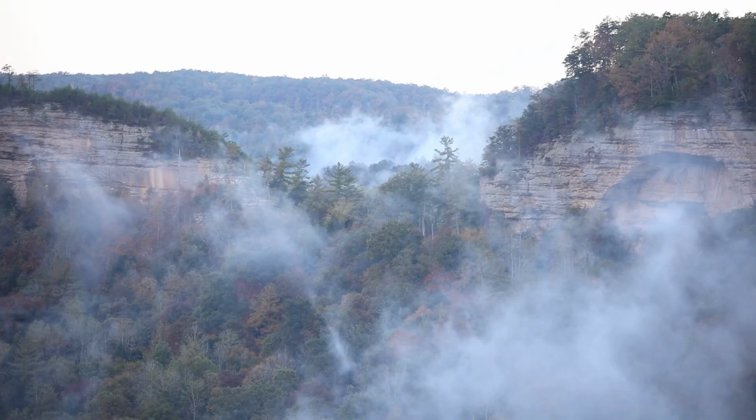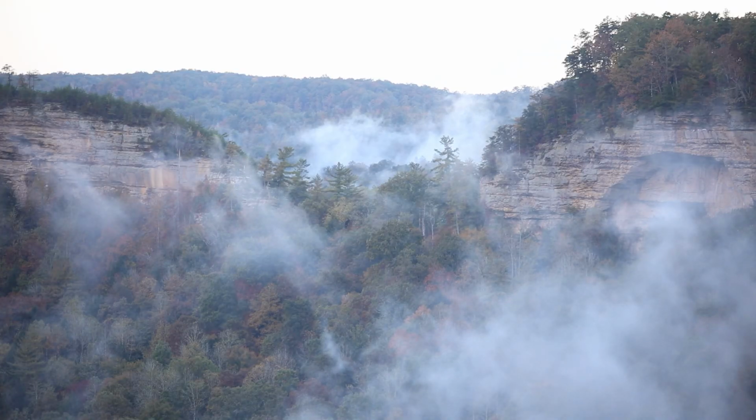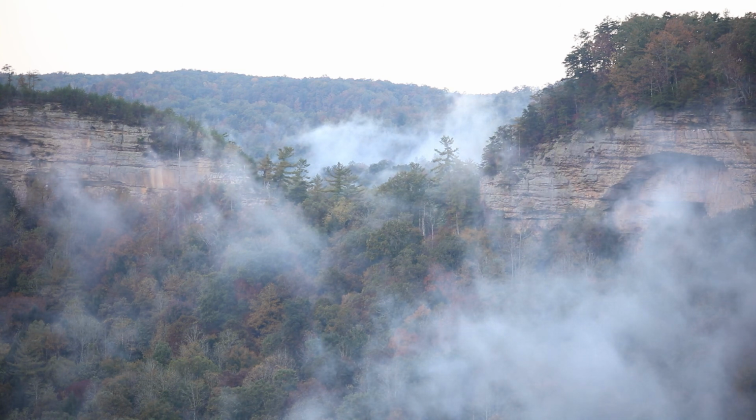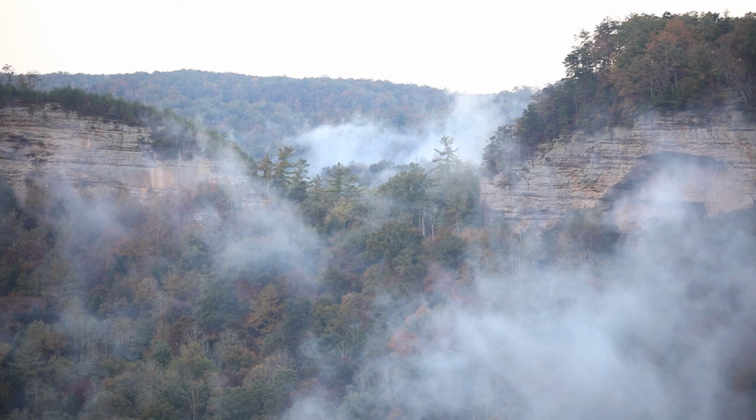I found another composition just over my left shoulder here. It's coming in between a couple of cliff faces, and there's some fog hovering over some trees. It's making for, to me, a really interesting shot. So I'm going to line this shot up again with pretty much the same settings I had before.